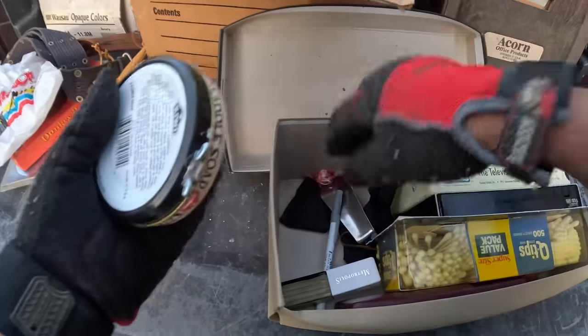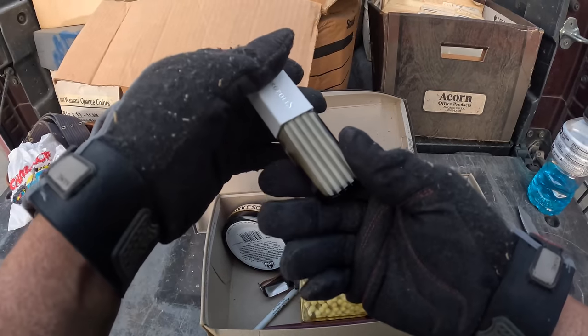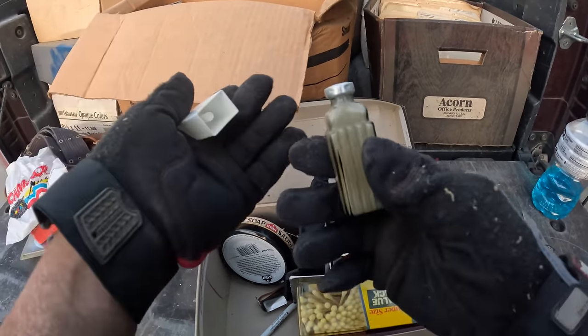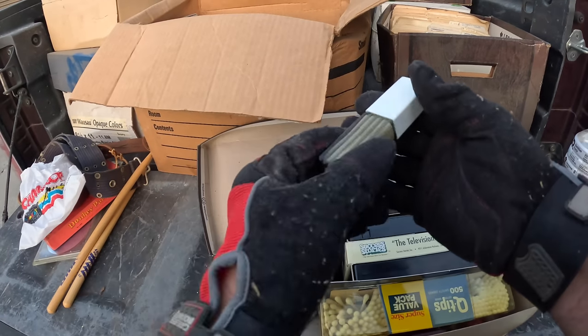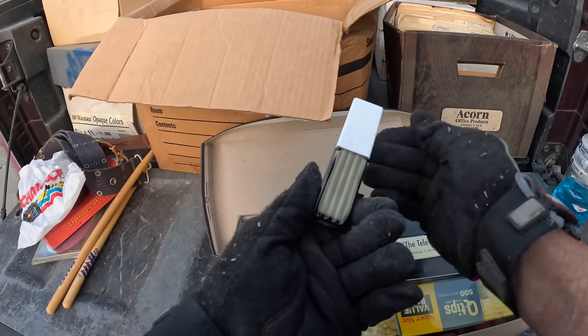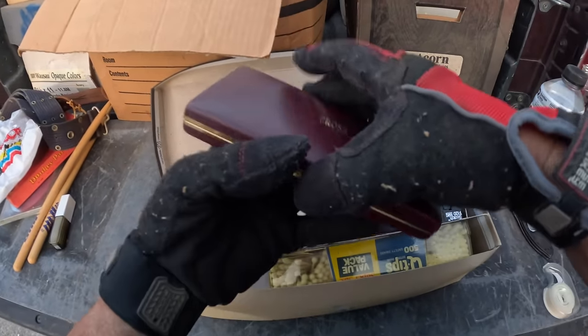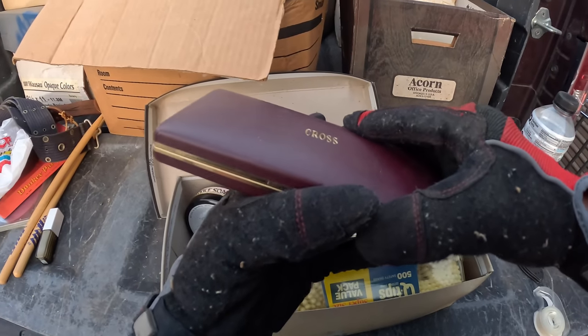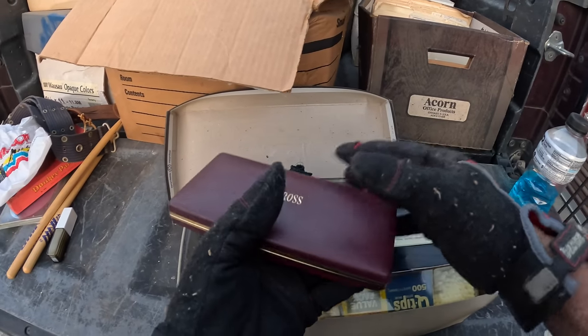Shoe polish. Not interesting. What's this? Oh, it's a fragrance or something? You know what? It actually smells good still. How funny. Must be, I don't know, body lotion or something? What's this? Ooh, cross. Oh, bummer.